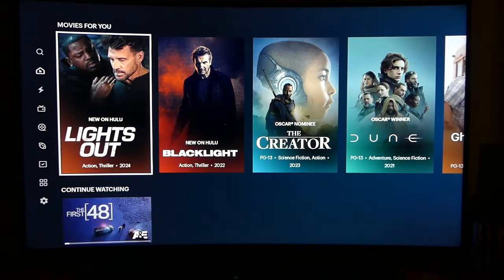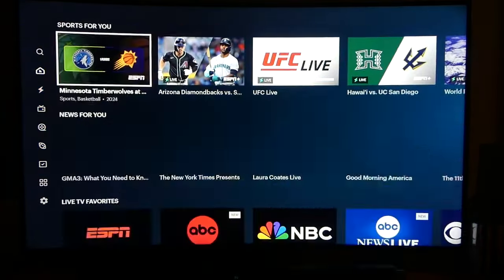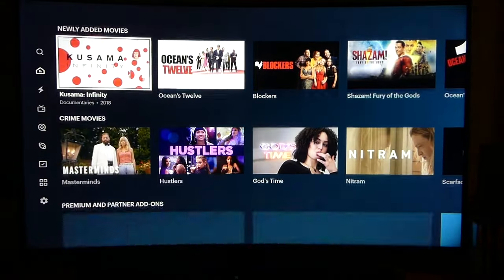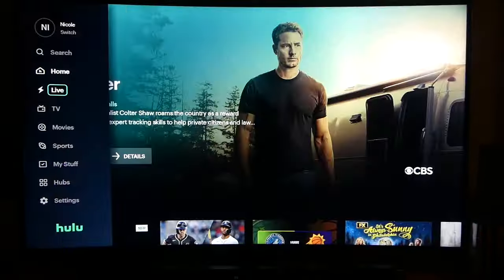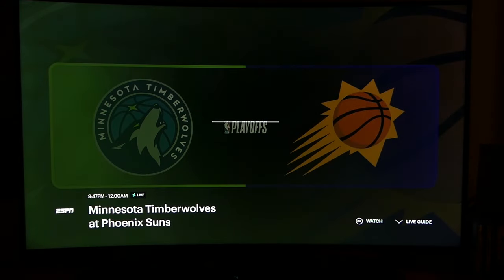One annoying thing we noticed during our use is that there is no quick back button to take you back to the top of the home screen. You have to manually click back up. When you arrow to the left, you'll see options for search, home, live, TV, movies, sports, my stuff, hubs, and settings. Live is where you will find a live channel guide.